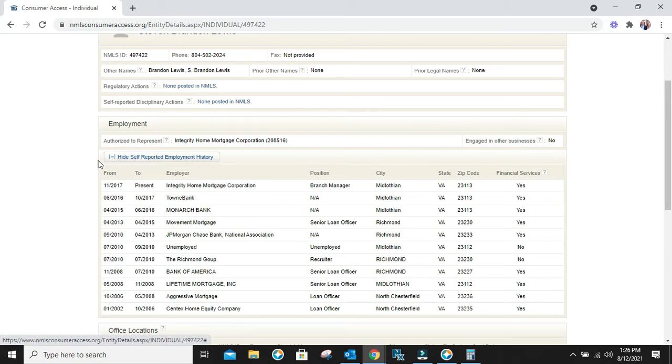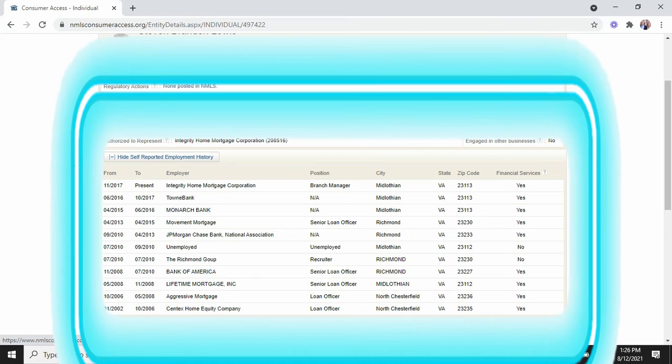Now, while we're in the employment section, you will see this blue hyperlink or blue button that allows you to expand it to additional information. This is going to be my 10-year self-reported employment history. So this means that it's my employment history coming directly from me as I've submitted for my background checks and licensing in the mortgage industry. This is going to show you who's experienced and who's not.